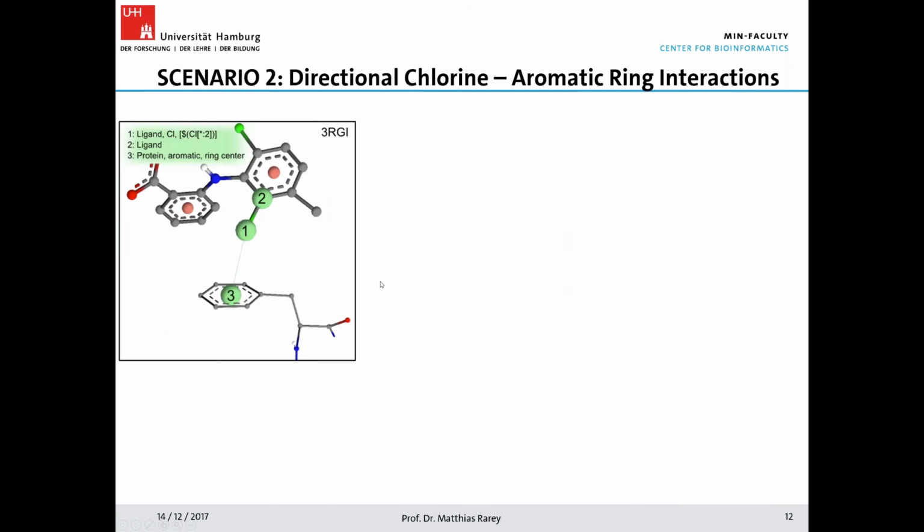Another example: at the time when we developed this technology, we read a paper where the whole paper was just about what kind of interactions chlorines at phenyl rings make to other phenyl rings. Is there a preferred perpendicular orientation of chlorine atoms? The paper describes a lot of scripting technology to get this information out of the PDB.